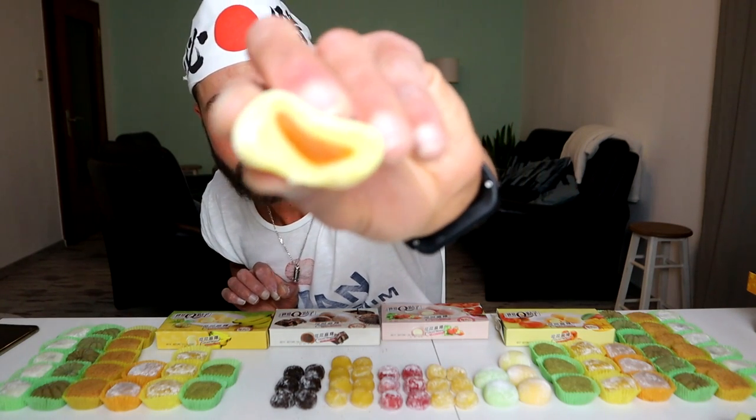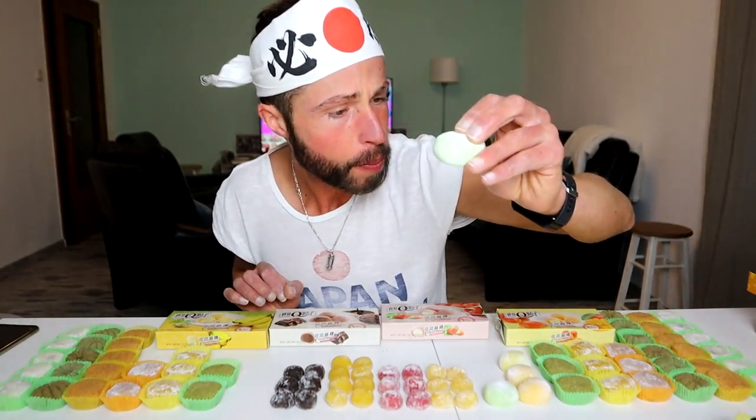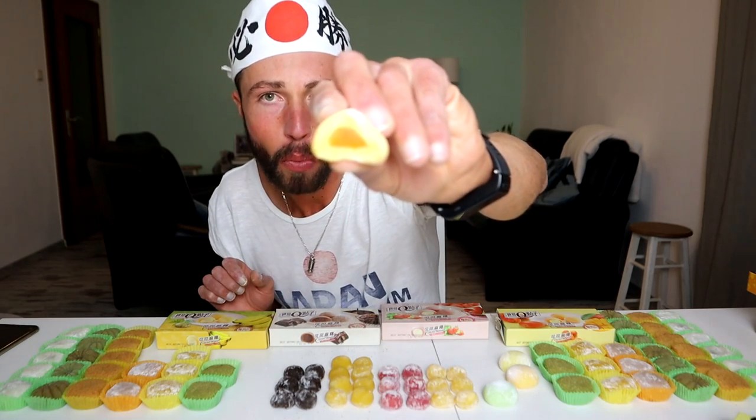These are mango. Oh wow. I think this is the passion fruit one. Passion fruit, all the way. Damn, this is so good. This is the plum. It's okay, nothing special. And this is the pomelo. Super good. Oh, wow.